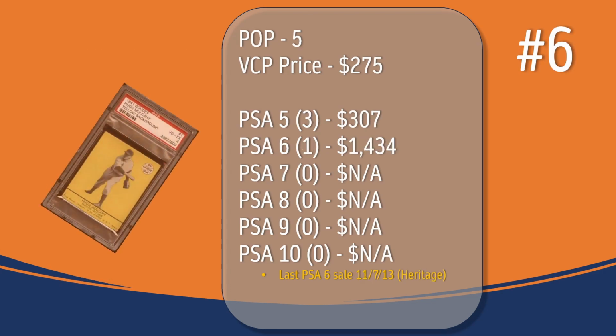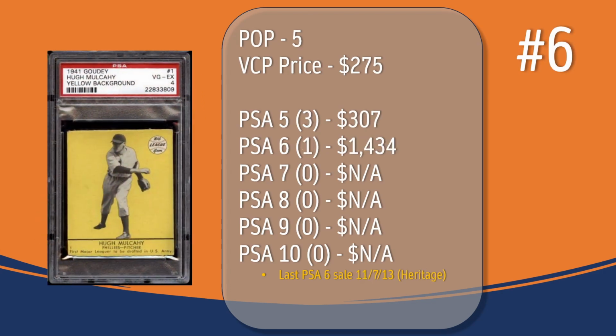At number 6, we have this Hugh Mulcahy yellow background card. In a PSA 4, there have been 5 graded copies with a VCP price of $275. There have been 3 graded a PSA 5, the last one selling for $307. There's only been 1 graded a PSA 6. The last PSA 6 sale took place in November of 2013 through Heritage and sold for $1,434. And there hasn't been a copy graded higher than a PSA 6.